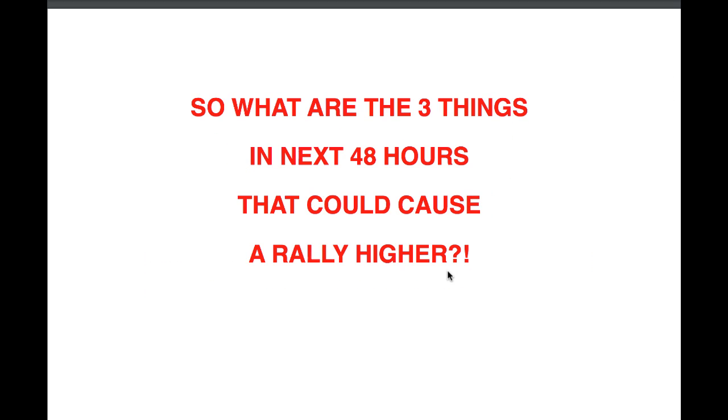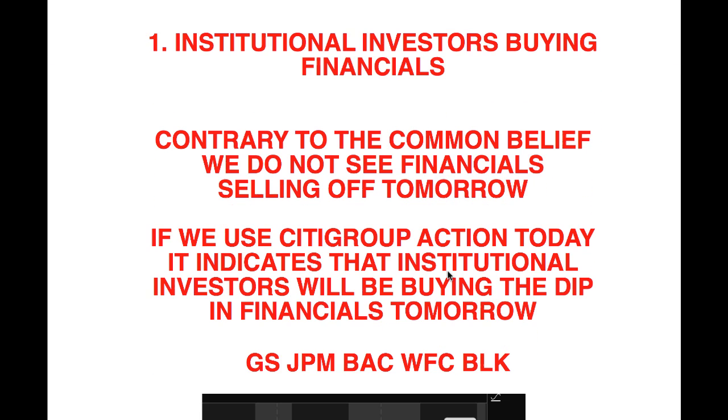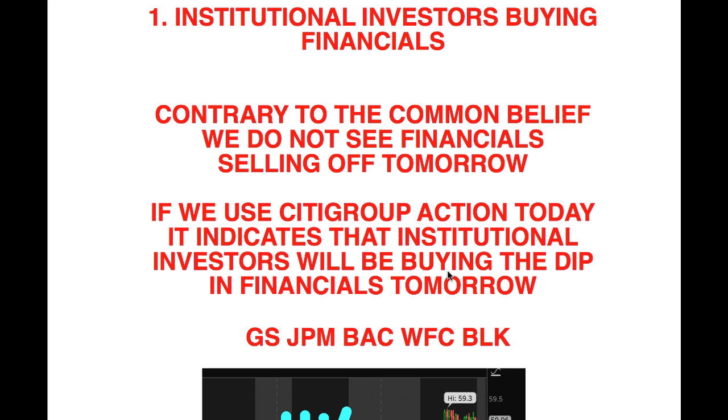What are the three things in the next 48 hours that could actually cause the market to go higher? Okay, here's number one. Institutional investors are buying financials. For the longest time, financials have been dropping like a rock. And for the very first time, we're actually seeing that financials are catching a bid here. And we're noticing a difference in behavior.